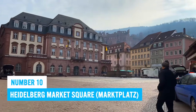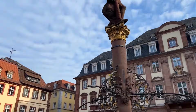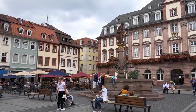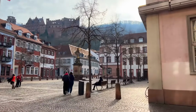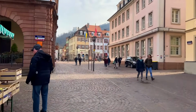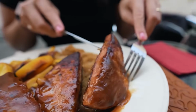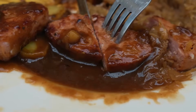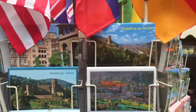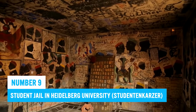Number 10. Heidelberg Market Square. Heidelberg Market Square is a vibrant destination with a rich history. This picturesque spot is loved by tourists and locals alike, offering a charming atmosphere to explore. Strolling through its cobblestone streets, you'll love the architectural wonders that grace the square. For more excitement, soak in the lively energy of street performers who never fail to entertain. Don't forget to indulge in the local cuisine and tantalize your taste buds with delectable delights. As you wander, take the chance to browse through the charming stores that adorn the square, perfect for finding unique souvenirs. Number 9. Student Jail in Heidelberg University.